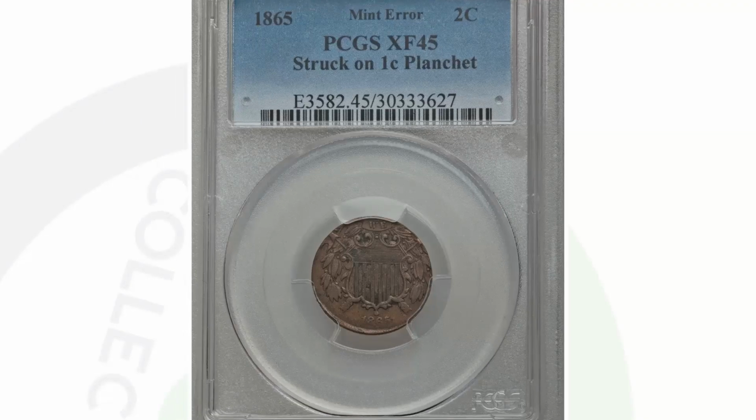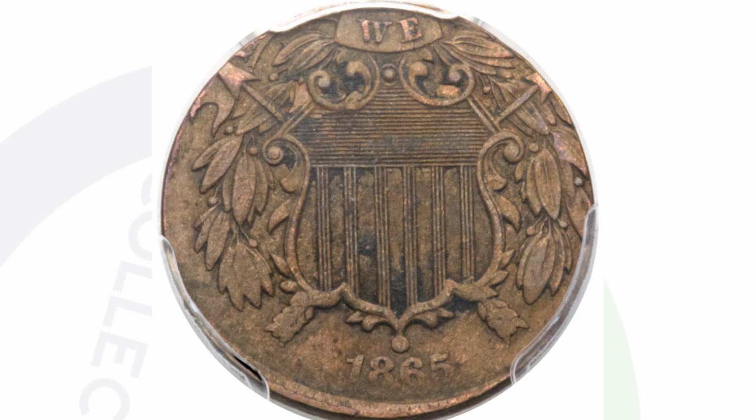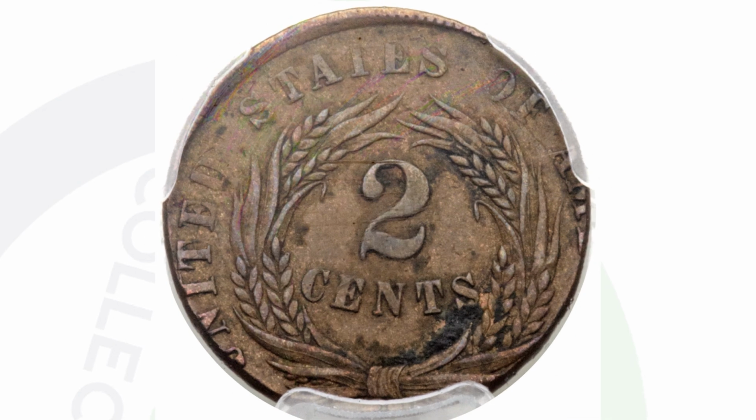Now here is a very rare mint error. So we have a 2-cent coin design that was actually struck onto an Indian head penny planchet, Indian head cent 1-cent planchet. That's why the whole design is being cut off there, and this coin sold for over $9,000. Whew, can't beat that for 2 cents.